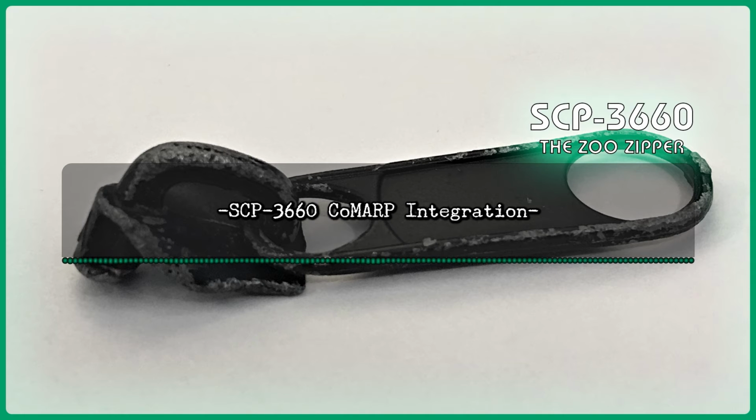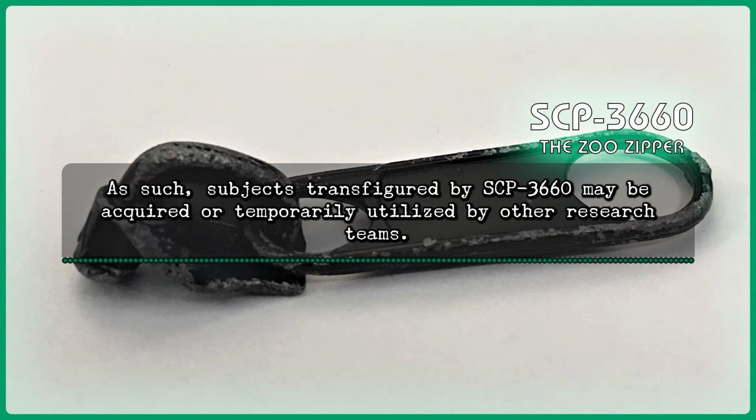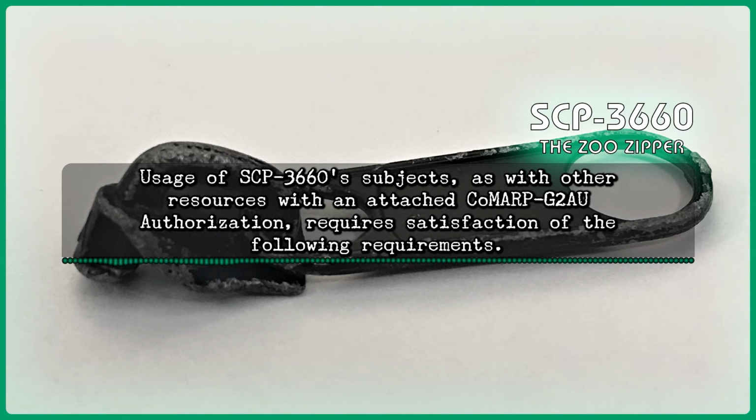SCP-3660 CoMARP integration. The Collaborative Materials and Research Project has accepted Proposal 048 submitted by Dr. Scarcliffe, and this item is now cleared for CoMARP General Acquisition and Use Authorization. As such, subjects transferred by SCP-3660 may be acquired or temporarily utilized by other research teams. Usage of SCP-3660 subjects, as with other resources with an attached CoMARP G2AU authorization, require satisfaction of the following requirements.